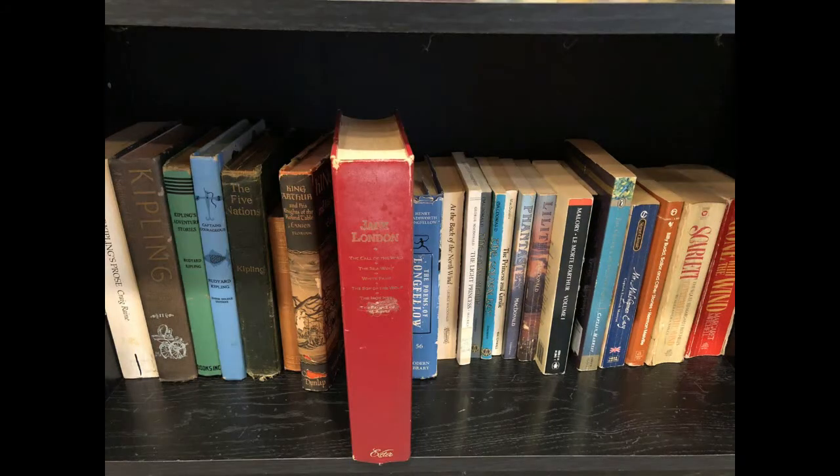and then a lot of Jack London books altogether, The Call of the Wild, The Sea-Wolf, White Fang, The Son of the Wolf, The Iron Heel, and The People of the Abyss.